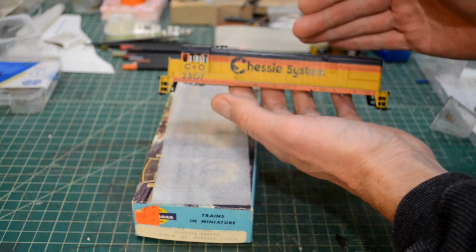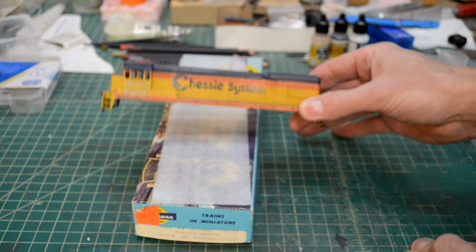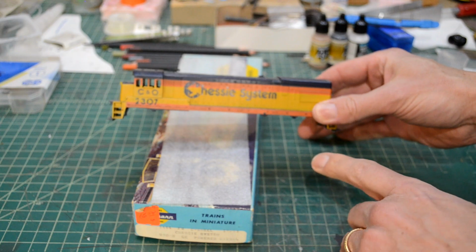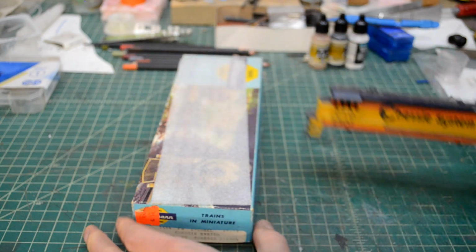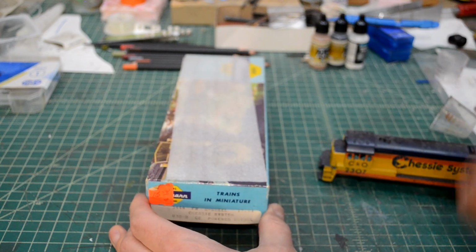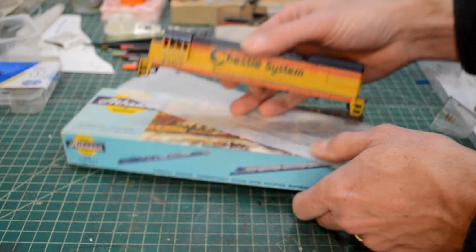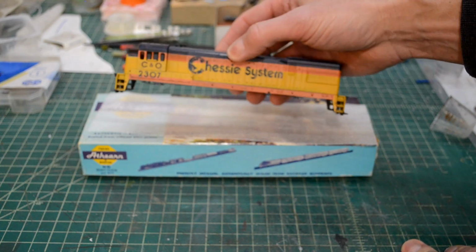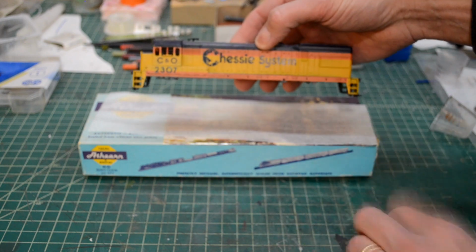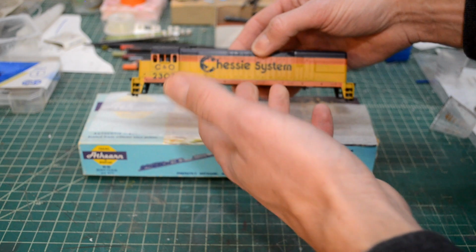My dad bought this for me when my original Santa Fe F unit that I got in a Bachmann toy train set died. The frame warped and no longer worked. So we went to, I think it was Happy Hobby, I don't even remember. But it was between this and a Canadian Pacific F unit. And for whatever reason, I picked the chassis system, and that started my lifelong love of chassis system.